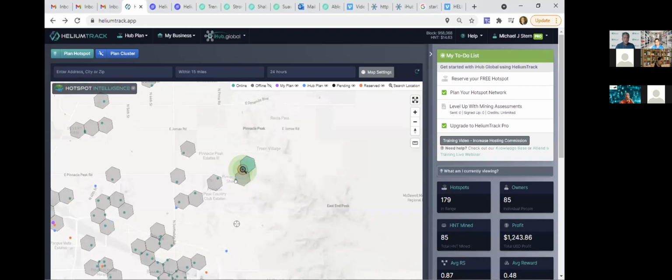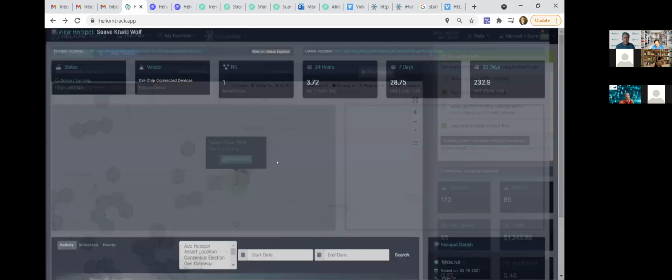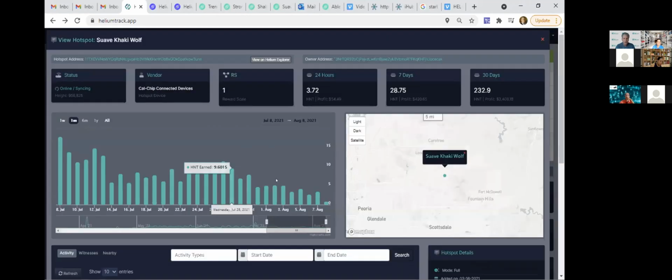So for instance, this unit here, this is actually my unit, and I can click on it and I can show everything that's going on with this particular unit.